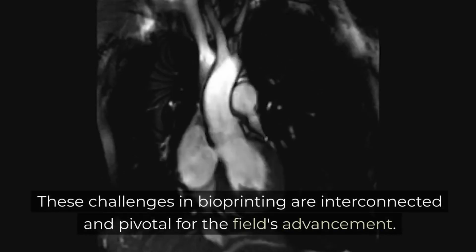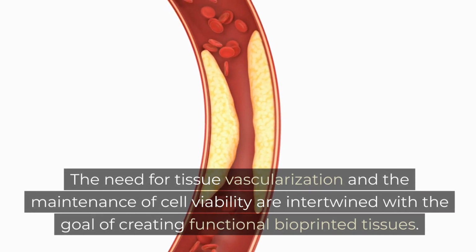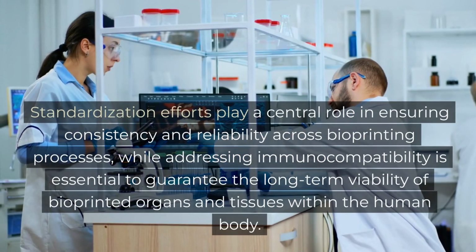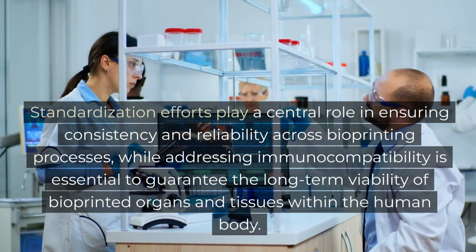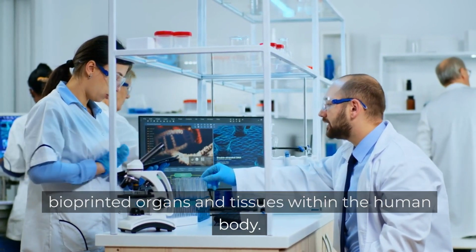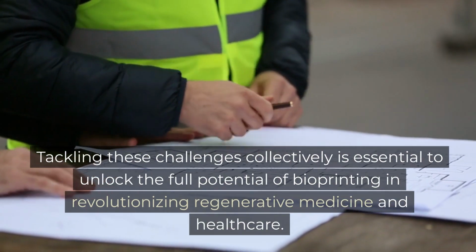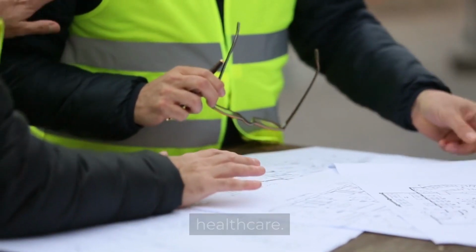These challenges in bioprinting are interconnected and pivotal for the field's advancement. The need for tissue vascularization and the maintenance of cell viability are intertwined with the goal of creating functional bioprinted tissues. Standardization efforts play a central role in ensuring consistency and reliability across bioprinting processes, while addressing immunocompatibility is essential to guarantee the long-term viability of bioprinted organs and tissues within the human body. Tackling these challenges collectively is essential to unlock the full potential of bioprinting in revolutionizing regenerative medicine and healthcare.